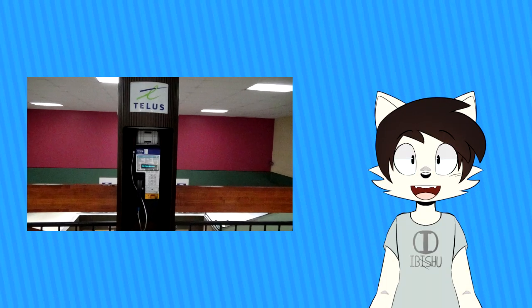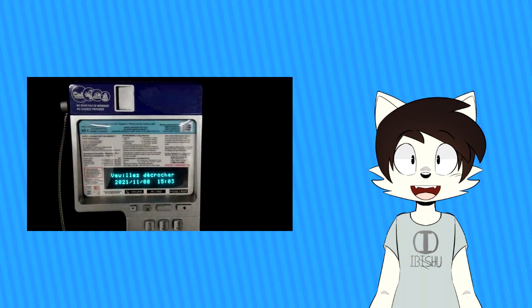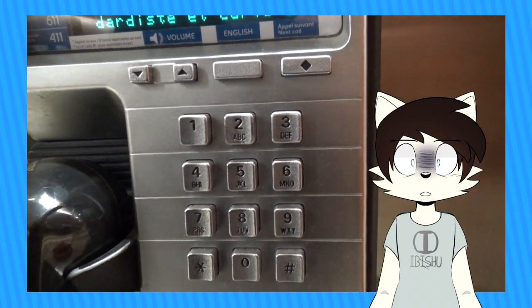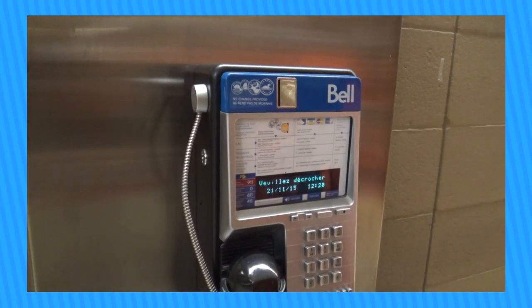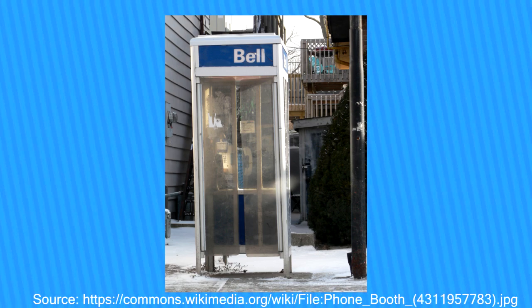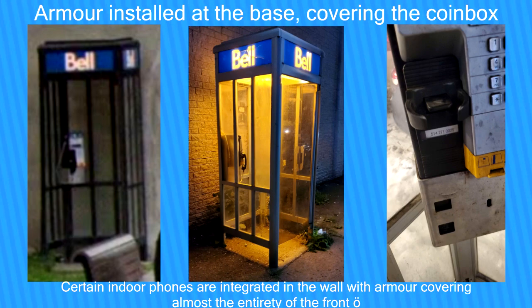The Millennium has top-notch security due to its multiple sensors and distant monitoring through the Millennium Manager. But what if I told you that the Millennium is also incredibly resilient? Its body is built like a tank. I've personally seen some really beat up phones still operational around town. And if that wasn't enough by itself, additional thick armor can be installed if required.